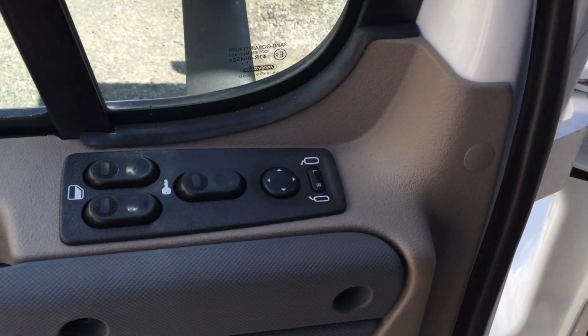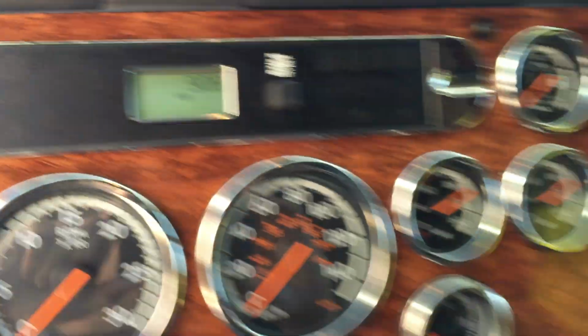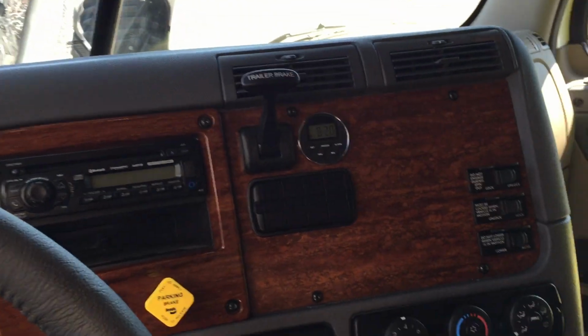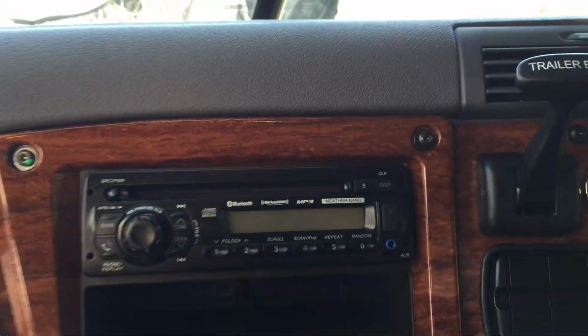The elite seats, the premium dash and gauges, cruise, tilt, telescoping wheel. This one has 92K. We put kilometers on it because after we assemble the truck here, we road test it and make sure everything's working as it should. You'll find a new refrigerator, mattress. This one has a subwoofer with Bluetooth audio and Sirius radio as well.